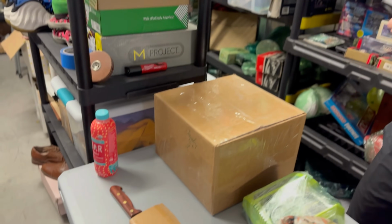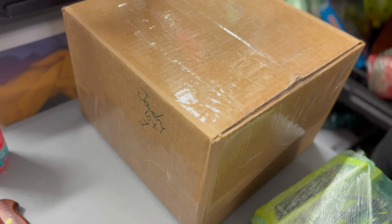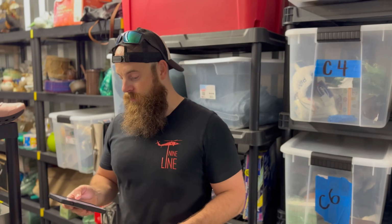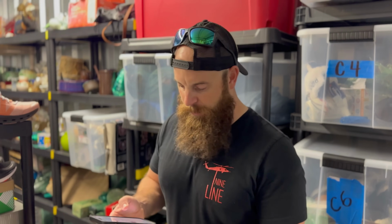$77 for that box. And in that box is 22 pounds of jewelry that you didn't use, right? It just was sold broken and just stuff that people can use.